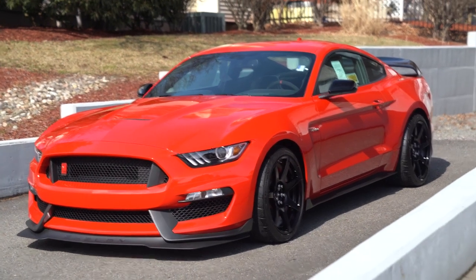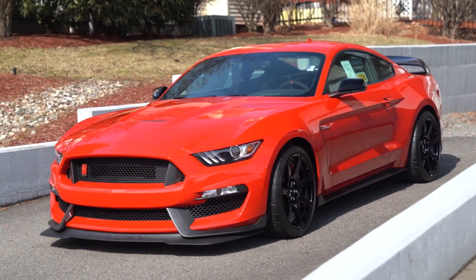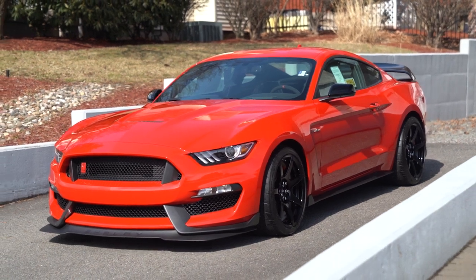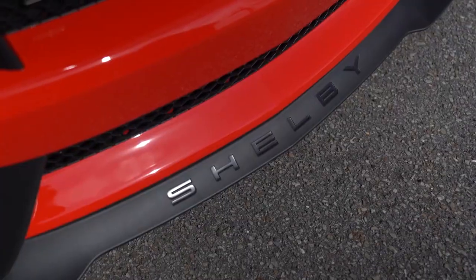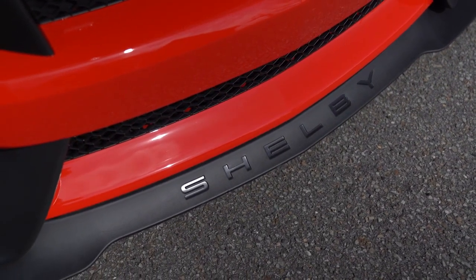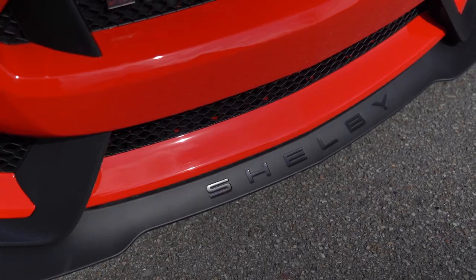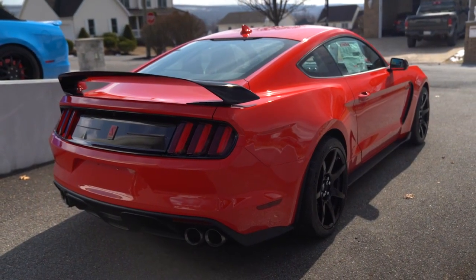So the car is finished, like we said, in Race Red, which was the only color not to be offered with the stripe option. Some of the features included are the HID projector headlights, a carbon composite front grille, functional hood and fender vents, a front splitter with the Shelby logo, a carbon fiber wing, LED taillights with sequential turn signals, and Cobra puddle lamps, which is cool. When you open the doors, you'll see the Cobra logo illuminating on the ground.